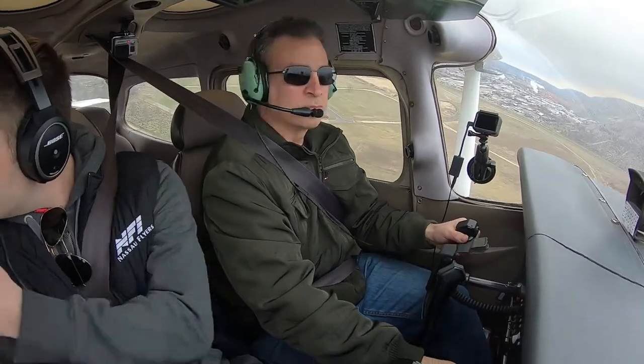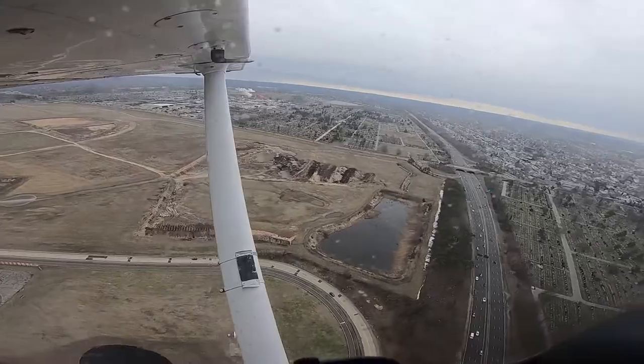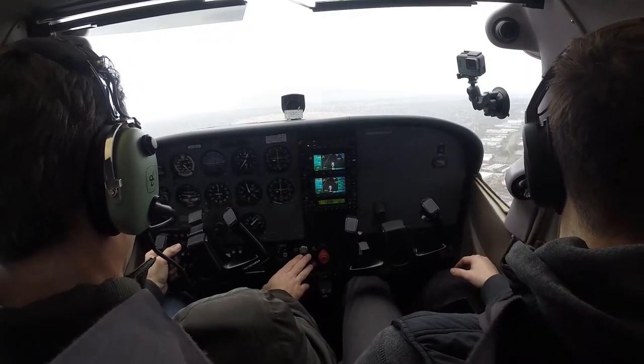With this rain and that crappy visibility over there, I'm glad we did the touch and goes after, so that we're already at the airport. And we're making right traffic. Correct.